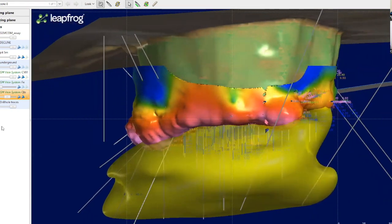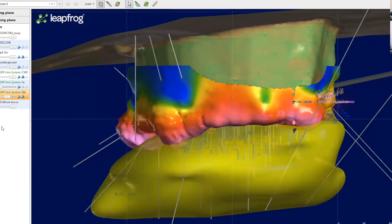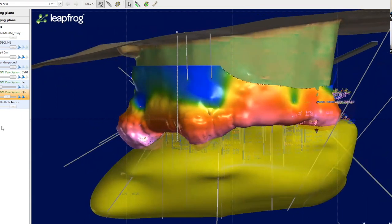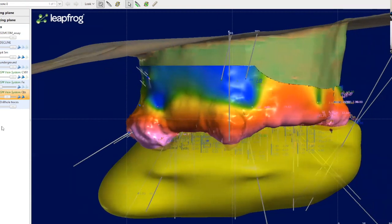It's a two-tier approach that we've got. On one side, we're verifying the previous exploration results, but at the same time, we're progressing towards a mining license, trying to get an exploitation permit to be able to mine this particular mineralization.